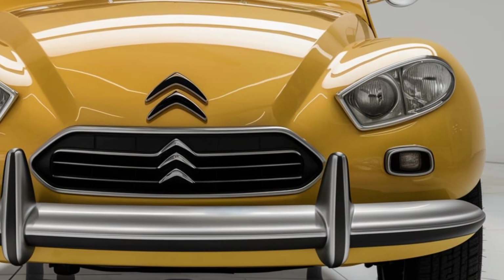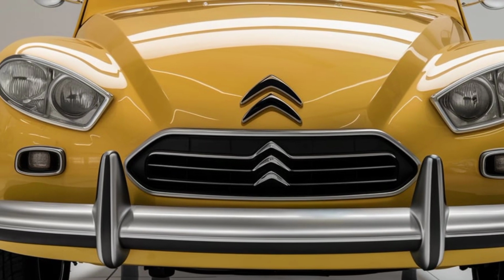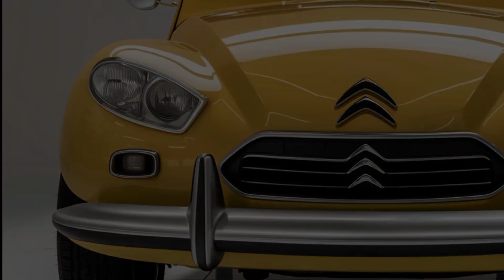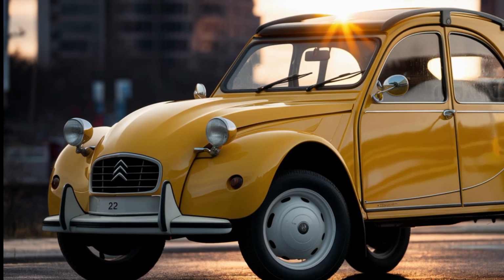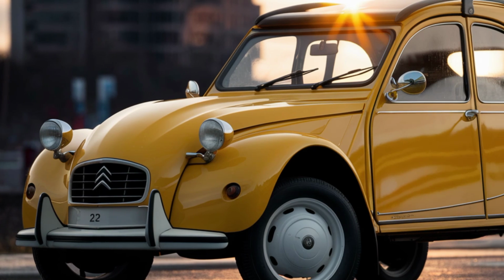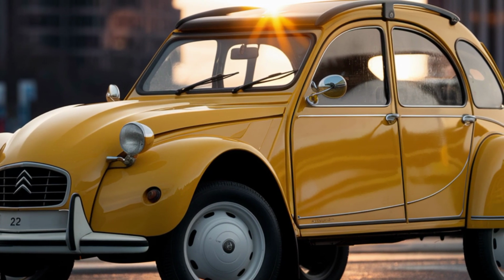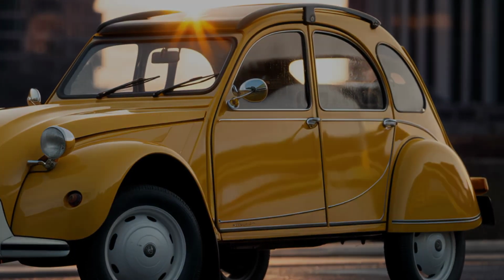Plus, with its modern LED lights and updated alloys, the 2026 2CV strikes a perfect balance between past and present. The profile is instantly recognizable, with that distinctive curvy silhouette. But, if you look closer, you'll notice the subtle changes like the sharper rear end and the more aerodynamic design. It's still a small car, but with a more dynamic presence on the road.